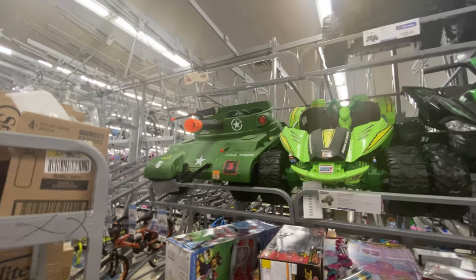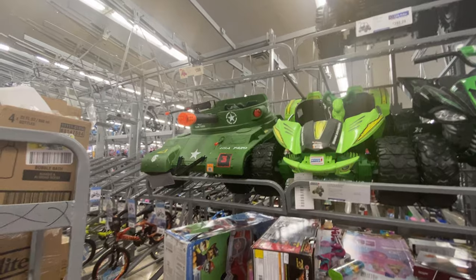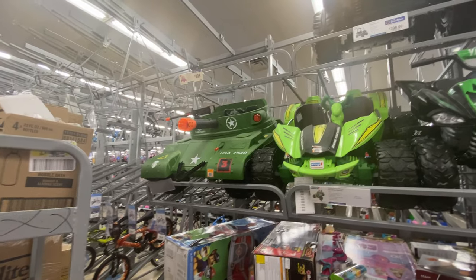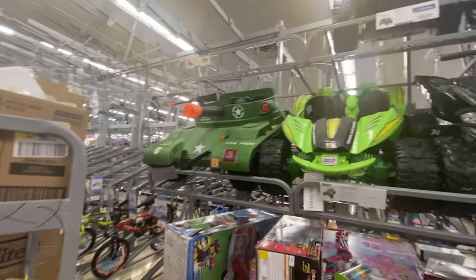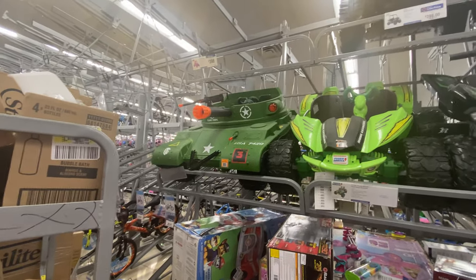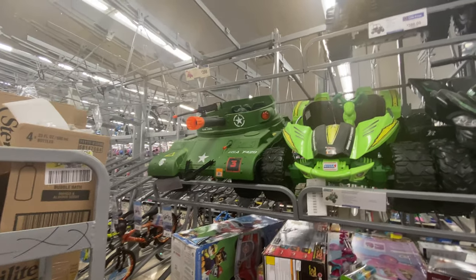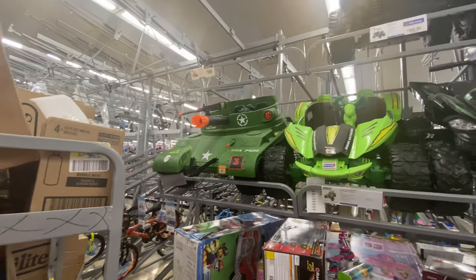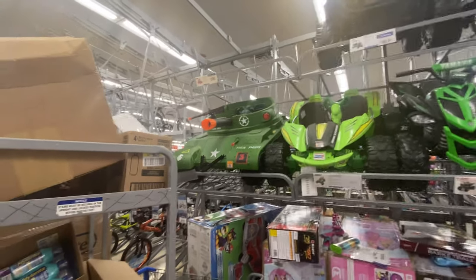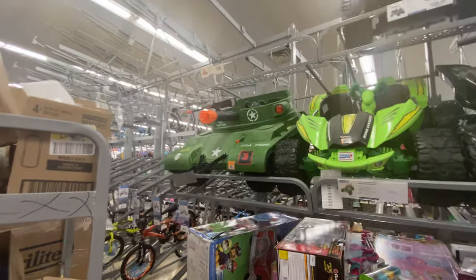Hey kids of YouTube, if you got some money, cash, or mucha, as they call it where I come from, or your parents do and they can hook you up, you want to get one of these tanks right here, Thunder Tank, 24 volt electric ride on right here. It doesn't look like it's too bad of a cost at only around $5,000, I'd say. It doesn't have the price on right there because it's too expensive to really know.